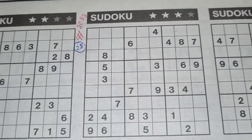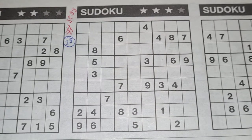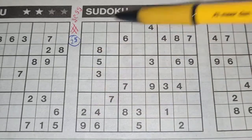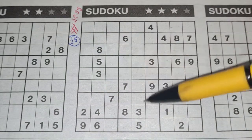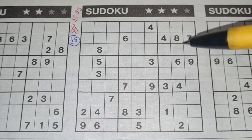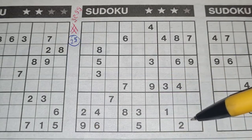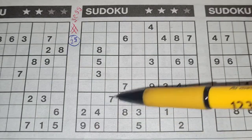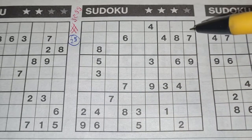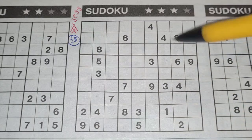Alright, let me position the camera. So let's get started. Let me scan the puzzle. We have here 1, 2, 3, 3 threes, 1, 2, 3, 4 fours, 1, 2, 3 nines, 2 fives, 2 twos, 1, 2, 3, 3 sevens, 1, 2, 3 sixes, 1, 2, 3, yeah. How about the 5? Also 2.